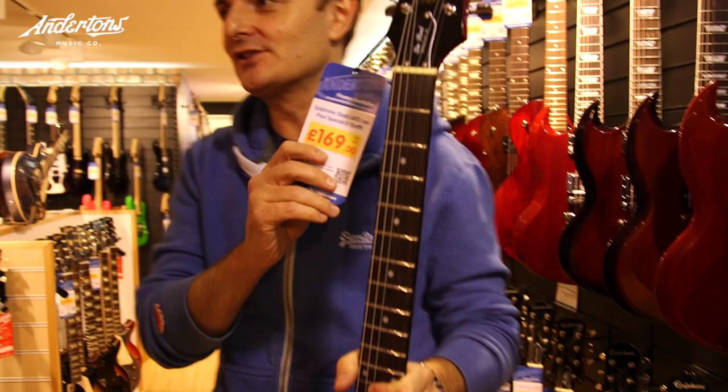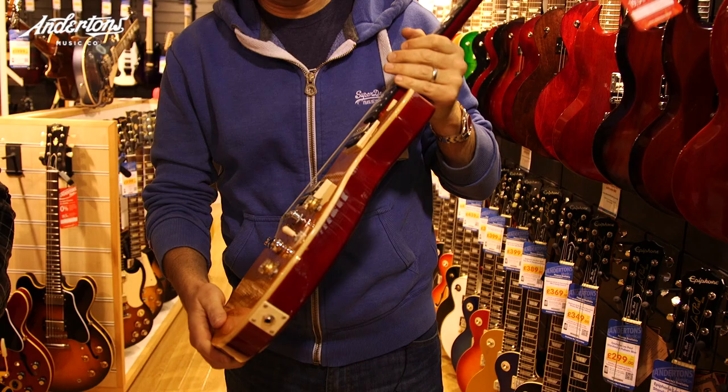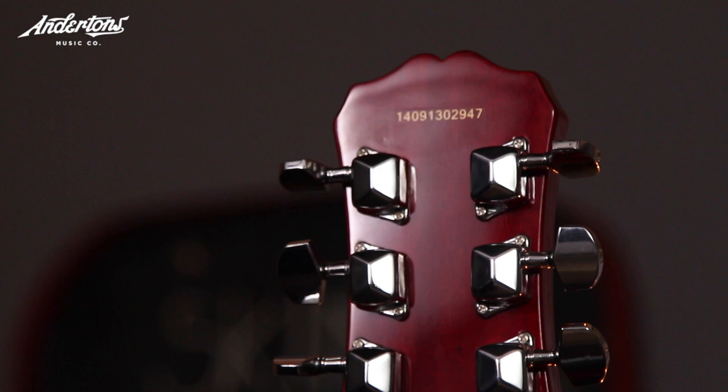I like that you're taking the underdog side already. I'm taking the expensive side. No, I don't mind. So this is a bolt-on neck, slab top. Does it cover the battery? Because you've got a tuner. Oh yeah. You know, super high quality machine heads. Well, are they much better than these? Well, who knows? Take a look at this.